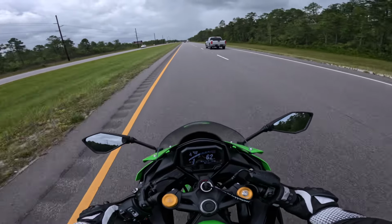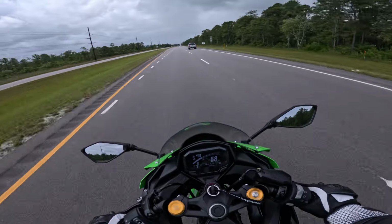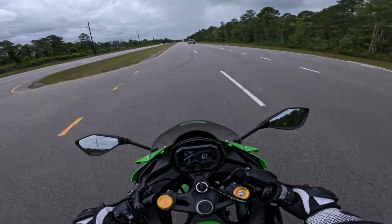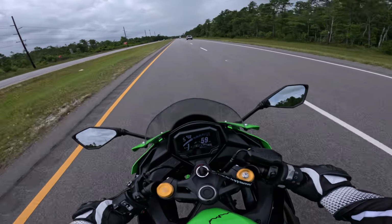Don't buy your bike and, as soon as you get it, run it up the street, like what I'm doing, and expect to get some kind of amazing thrill out of it. Until you flash it, until you put this on the dyno and have it tuned.